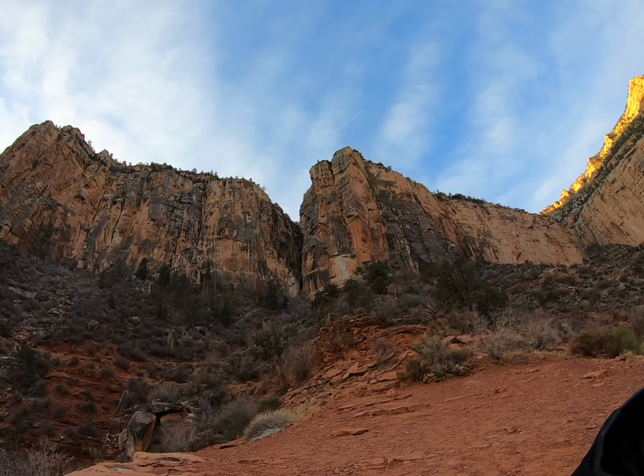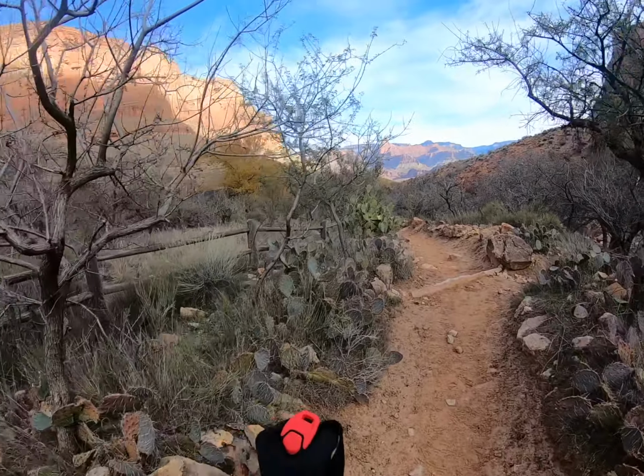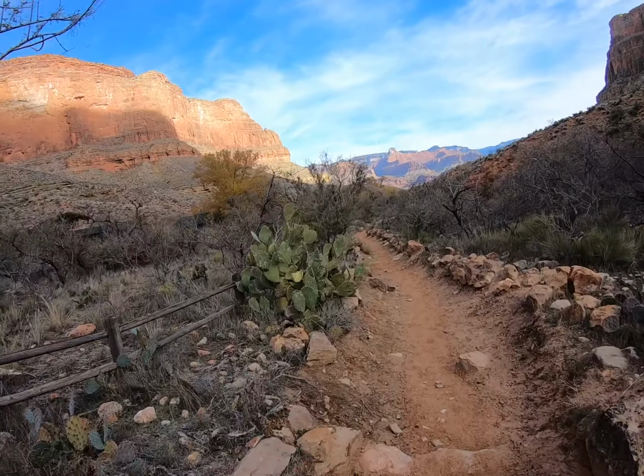On the top. We are at the 3 mile rest house. Now we're gonna attempt to go to Indian Garden. See the creek? Yeah, that's where the water comes from.